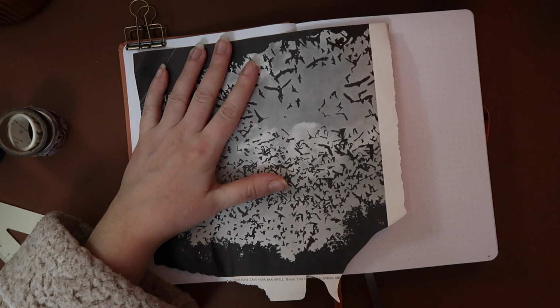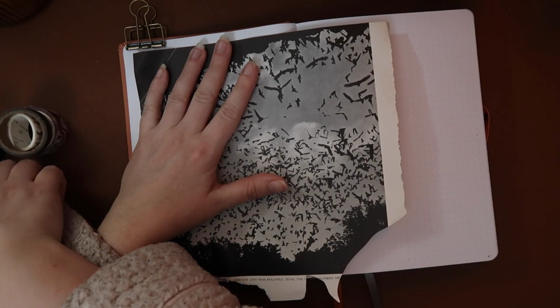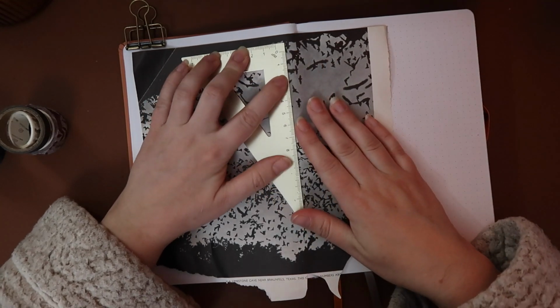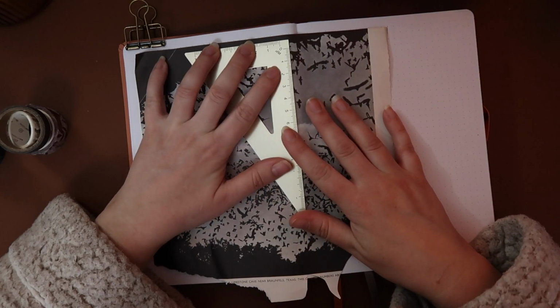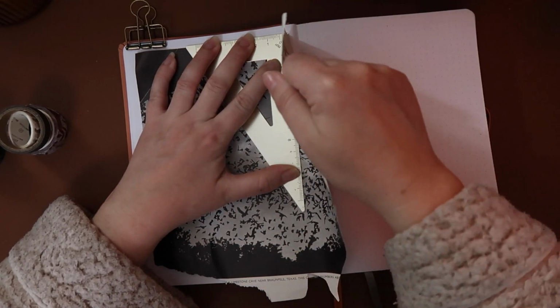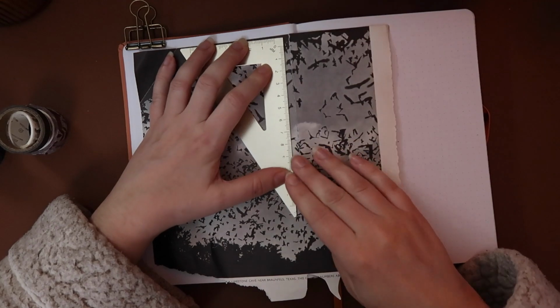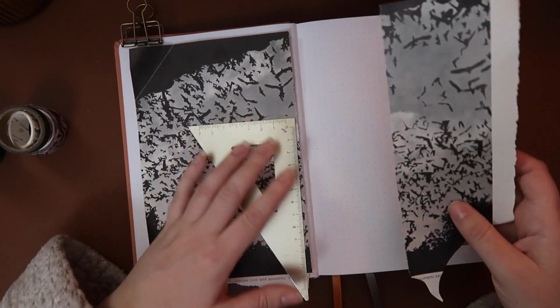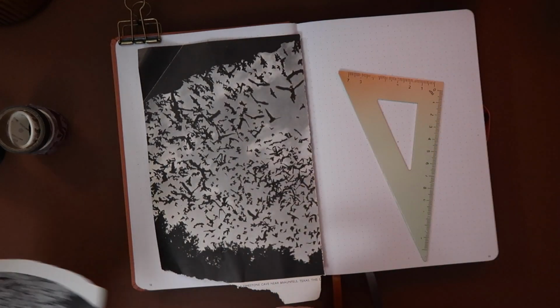So when I went into doing the spread, I didn't really have much of an idea of what I was going to do. I just got out my little box of supplies with all my ephemera and my stickers, and I kind of just felt out what I thought I wanted to do. I saw this tear out from a magazine that I've had for a very long time, and I just sort of thought it would be quite cool for a little background.